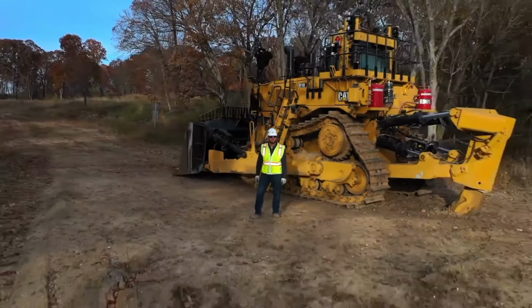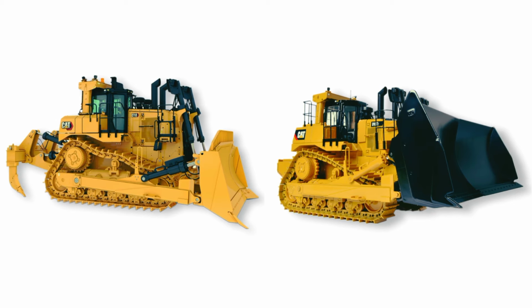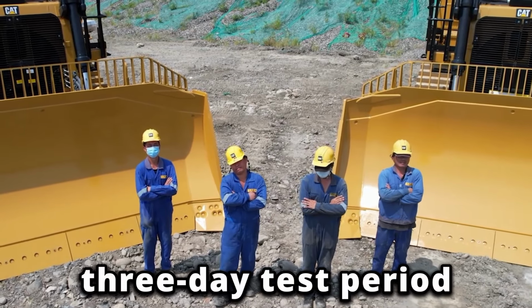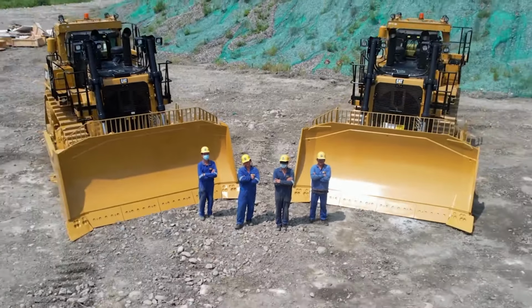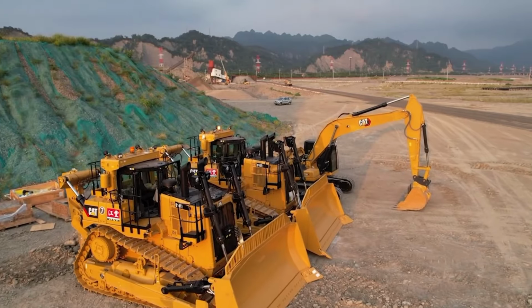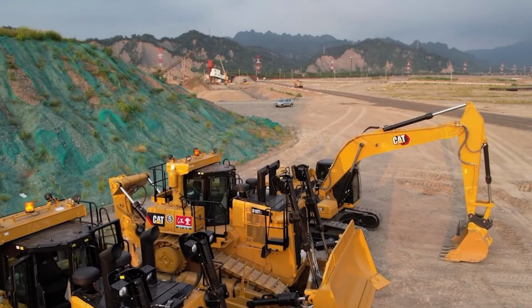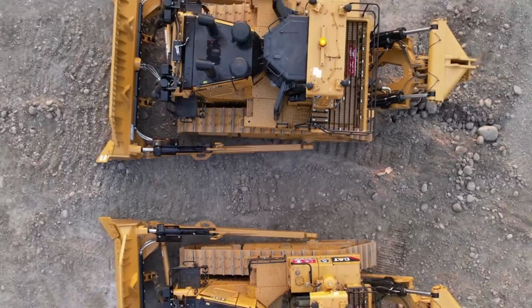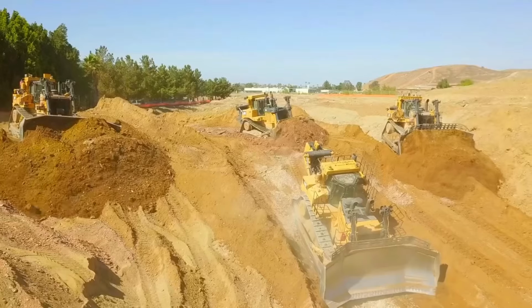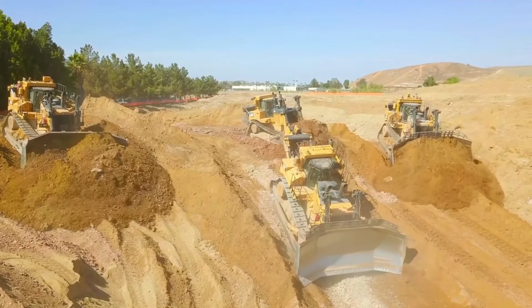Proving the claims, Caterpillar recently compared the performance of the D10 against the D10 T2 at an open-cast mine in the western US. Over a 3-day test period, operators ran both models in manual mode with no advanced blade control features. To ensure a fair comparison, observers confirmed the health of each machine prior to the production study. For this production study, both dozers were configured equally and were in similar conditions. Each unit was outfitted with new tracks, blade cutting edges, and end bits prior to starting.